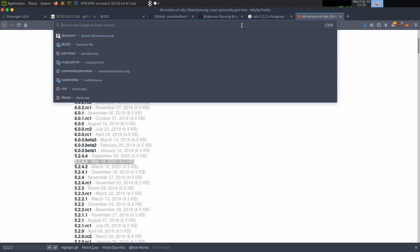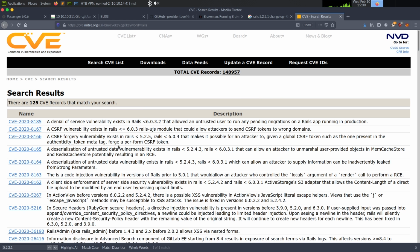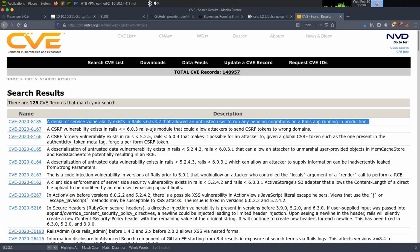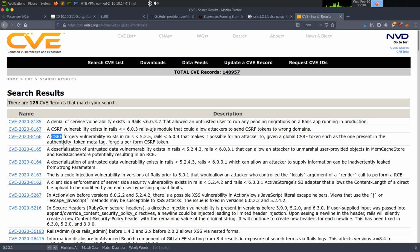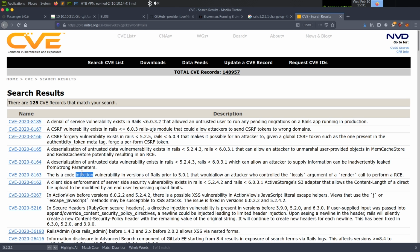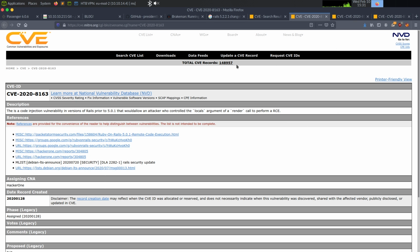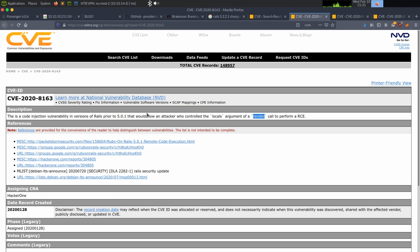So let's just Google Rails CVE, and we'll look at the search results on MITRE. And denial of service, I don't care. CSRF, I don't really care about those. We do have a deserialization attack below 5.2.4.3. Our version was 5.2.2.1. So these are going to be interesting. We have 2 deserializations and a code injection vulnerability. So looking at these, doesn't really give us too much detail. Allow attack and control the local.